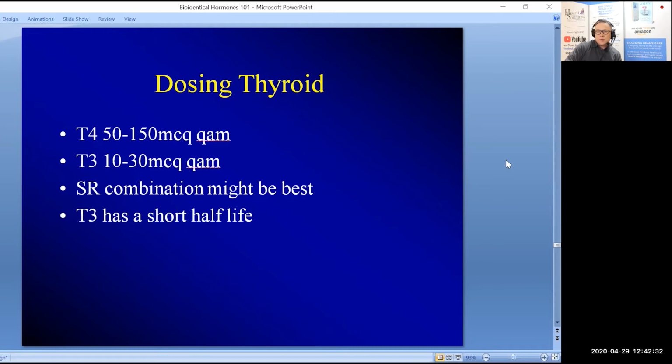We can compound thyroid at a compounding pharmacy. I like to do a combination of T4 and T3. The nice thing about that is we can do it in a sustained release capsule, and we can change the ratio of T4 to T3, whereas in Armour Thyroid, you can't change that ratio. It's a set ratio. 1 grain, which is 65 milligrams of porcine thyroid, ground up pig's thyroid, is equal to 38 micrograms of T4 and 9 micrograms of T3.